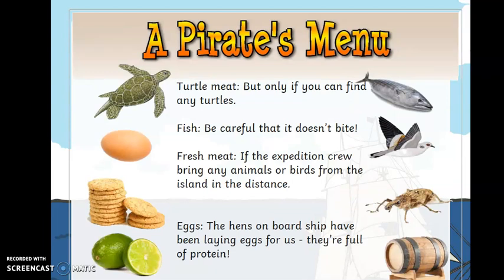So this is a menu of food that a pirate might eat. So they might be lucky enough to eat turtle meat, but this is only if they could find some turtles swimming in the sea and then they would have to catch them. They would try and catch some fish so they could eat fresh fish. Sometimes if they went to an island and they found some animals or birds, they would take those onto the ship and they would be able to then eat some fresh meat. So some eggs. But sometimes the pirate ships had hens on them and they would be laying eggs. So the pirates did get some protein in the eggs.